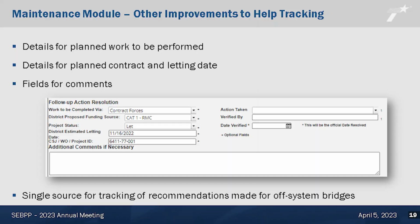So I mentioned we had a piloting process as we implemented this. We incorporated some of the feedback from our pilot districts. And this is details for planned work to be performed. So is there a contract that's coming up? So that it wasn't, hey, this item is late. This was recommended to be performed in 6 months, but it's not completed for 9 months or a year. What's the story behind it?